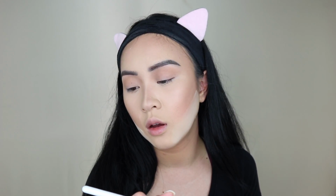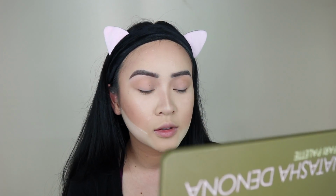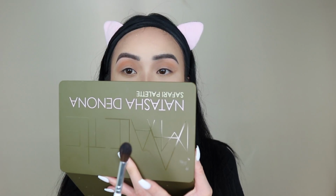I'm gonna use the JH37 for my under eye. I have no idea what this brush was actually meant or made for, but I like it for my under eye. Like that, okay. I'm gonna pick up the same brush as earlier and go in with Desert Date. Right here. I'm scared, it's really orange. And just a tip, when you're patting on your eyeshadow colors, don't use the tip of the brush to dip into the pan. Use the side of the brush, any side, and just tap into it, so it's only on one side, and then pack with that side.